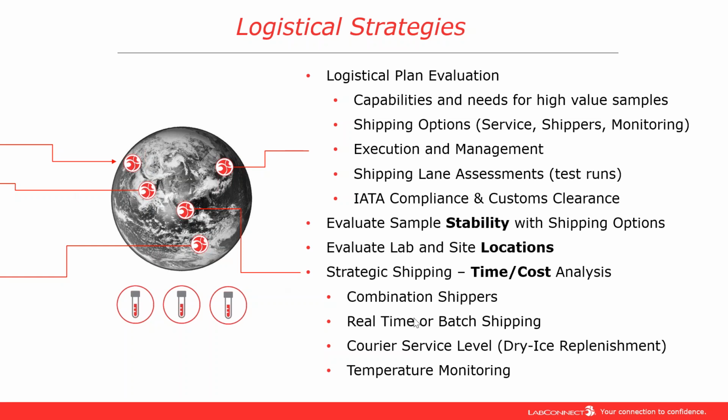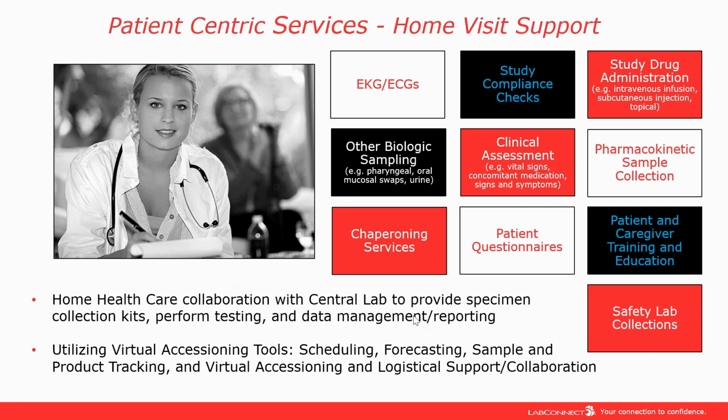So now I want to go through patient-centric services. We talked a little bit earlier about home healthcare, home visit support. If you think about these trials and the increased need for home healthcare, how are we integrating that with our central lab services and the kits, and being able to track, monitor and follow the quality and regulatory, integrating the shipping, the courier. So everything that I've talked about today with the logistics and the SMEs and the virtual tools, another component to that is integrating home healthcare.